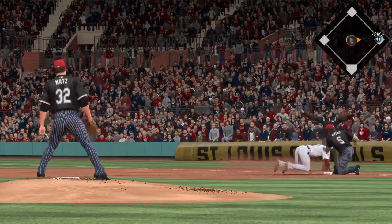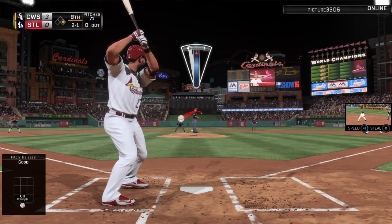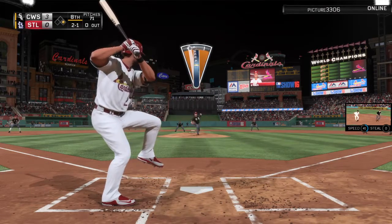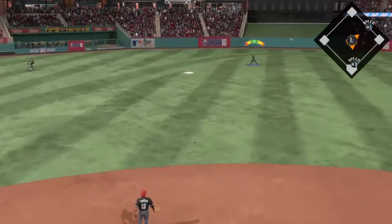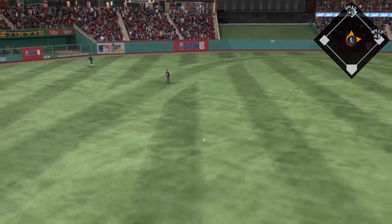And he'll step off the rubber and go to first. And the runner back. 2 balls and a strike. Here it comes. Swing and a liner toward the gap in left center. Solid base hit for him, his first of the afternoon.